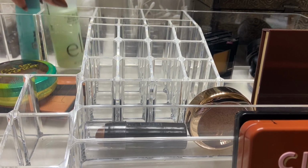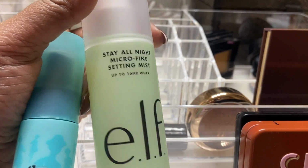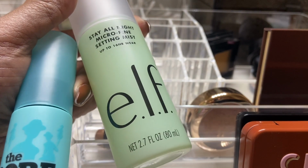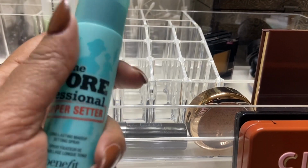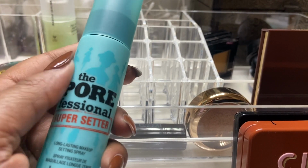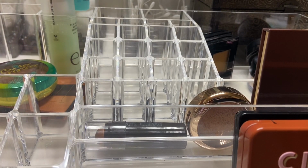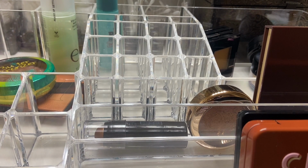Okay, setting sprays. We just pulled out these two setting sprays. I pulled out the e.l.f. Stay All Night Micro Mist Setting Spray. Supposed to be a dupe to something, I can't remember. So we pulled out that one, and then we pulled out this one from the Professional by Benefit. So we have that one. Again, nothing fun, nothing worth the swatch. Let me clean my hands, and then we will swatch the lippies and the lip liners.